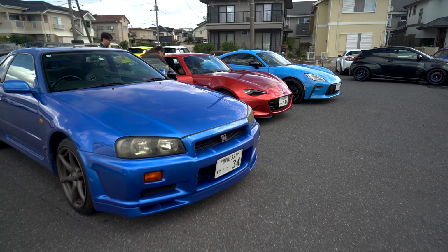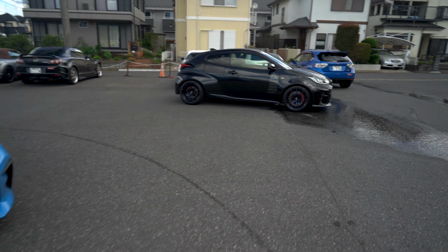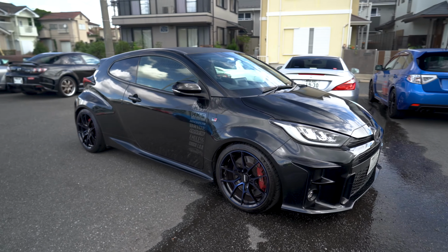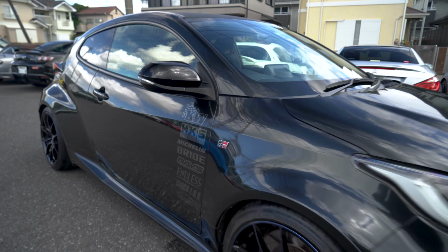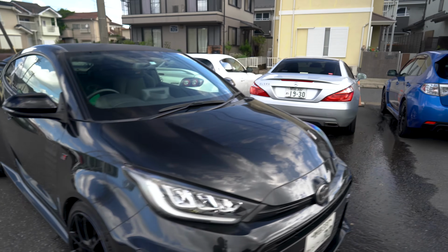34. They're prepping a couple other cars to get out of here. Miata, the GR. Then they've got a couple others. So their thing is they're not just stock fun cars. They're also semi-tuned. Like this one is on Rays, HKS, KW suspension. It's got a Brid seat in it.